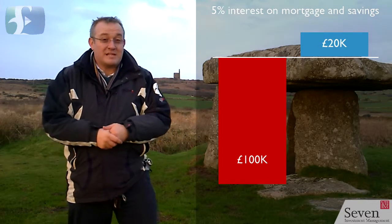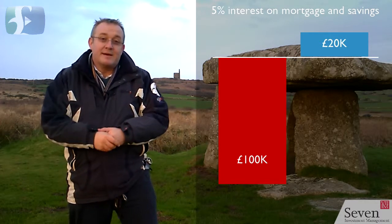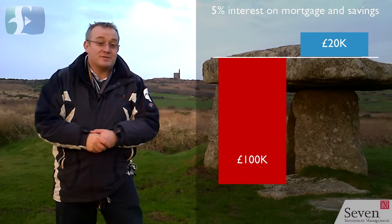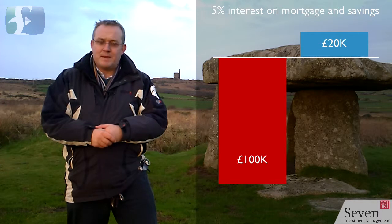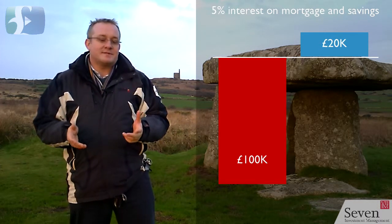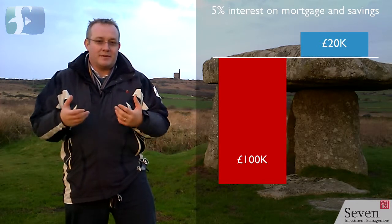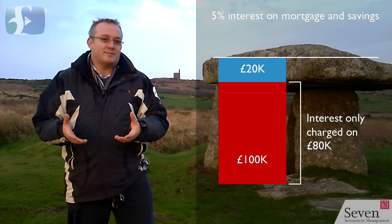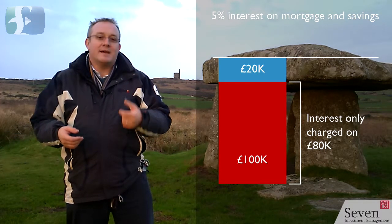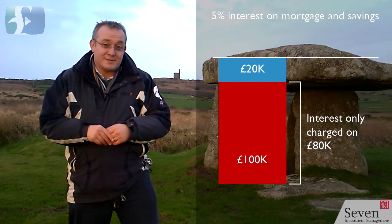Except that it isn't, because you're actually only getting £800 of interest on your savings. If you're a basic rate taxpayer, that interest is taxed at 20%. So you're actually £4,200 down on the deal. But how offsetting works is that, assuming you have your mortgage and your savings with the same provider, what they do is they just charge you interest on the difference, in this case £80,000. So 80,000 quid, 5% is £4,000 interest. They don't pay you interest on your savings.